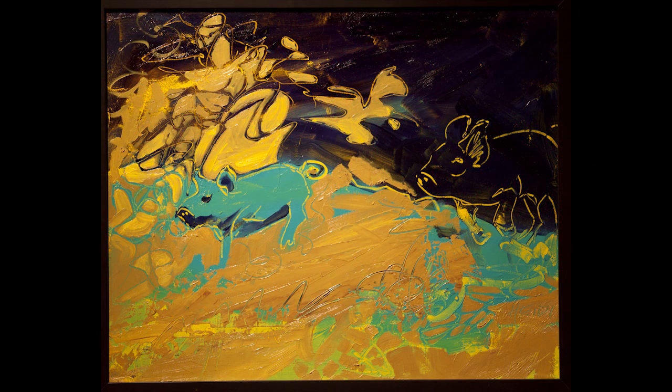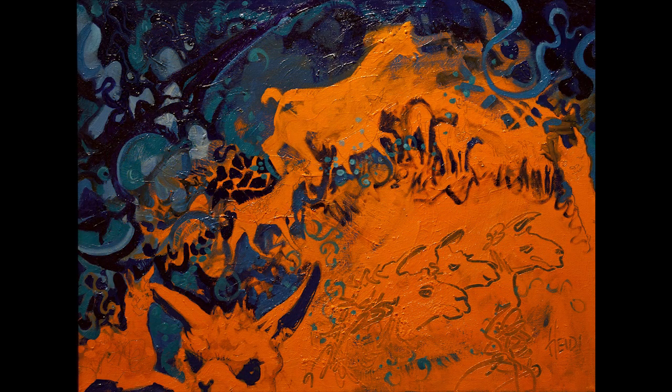This piece is a small tube oil on canvas. Again, this was done from a black and white photograph of pigs, and my imagination sort of took off from there. Now this one is called Mama Llama and the Commas, and if you look closely, you'll find several llama images in there, and you'll find some comma images.